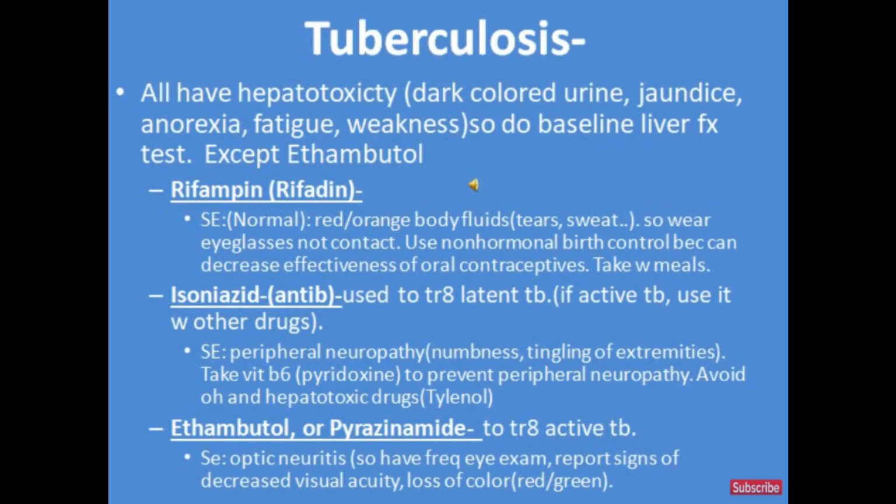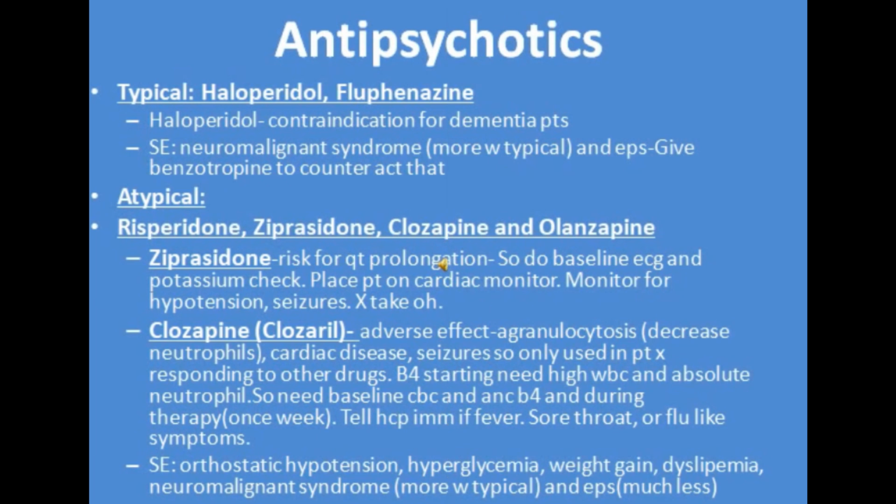The next tuberculosis medication is isoniazid. This is used to treat latent TB. So it's not yet active, it's latent. Side effects are peripheral neuropathy. That's a serious thing, I would remember that. And you want to tell them to take vitamin B6 to prevent that. The last tuberculosis medication we're going to talk about is ethambutol, and that's to treat active TB. Like I said before, that's the only one that is not hepatotoxic, but a side effect of that is optic neuritis.